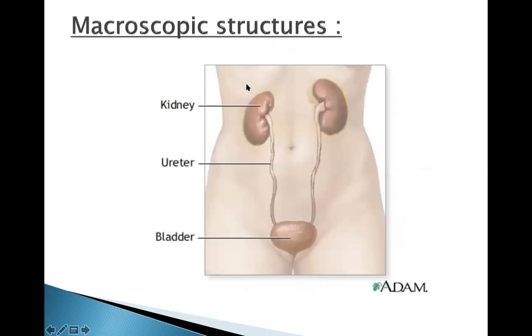Macroscopically, the urinary system is super straightforward. That's one of the easiest anatomical systems to learn. So structurally, we have two kidneys. Each does essentially the same job. So collectively, they'll be filtering every 40 minutes your entire blood volume, which is crazy. With every heartbeat, 20-25% of your cardiac output is going to be moving through your kidneys.